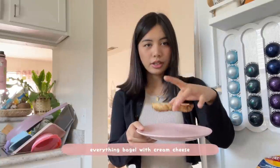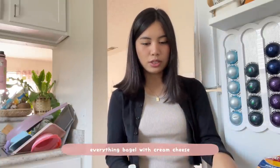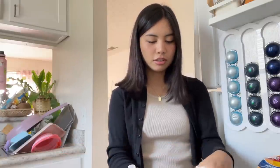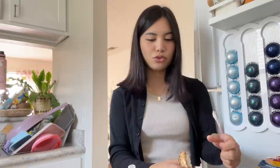I just toasted an everything bagel, and I'm going to be spreading some cream cheese on it. And this is gonna be a quick breakfast. It's kind of early, so I'm not super hungry in the morning.